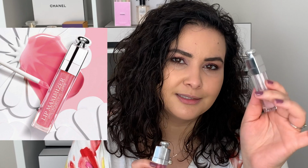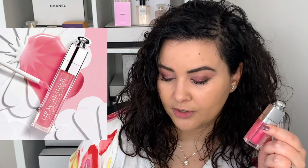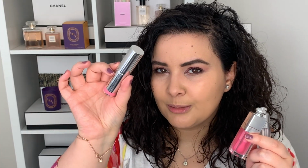I skipped this one because I have multiples of the Lip Maximizer. And when I placed my order, I thought that I was getting 3 lip products, so I skipped it. There are also 2 beautiful nail polishes available for this collection here. These I wasn't able to order from Selfridges.